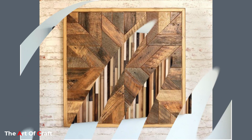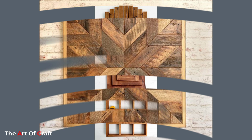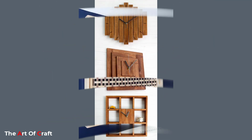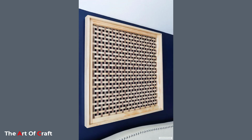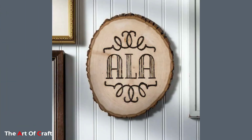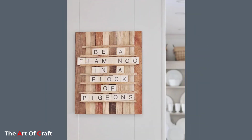Number 3. Wood wall planter. Planters with strip style and grid style are a great way to add lush greenery to the walls. It is also a smart choice for apartments that don't have enough floor space to place potted plants. You can also put a few of these on a staircase or outdoor walls. This is the easiest way to add a sense of openness by bringing nature into your house.